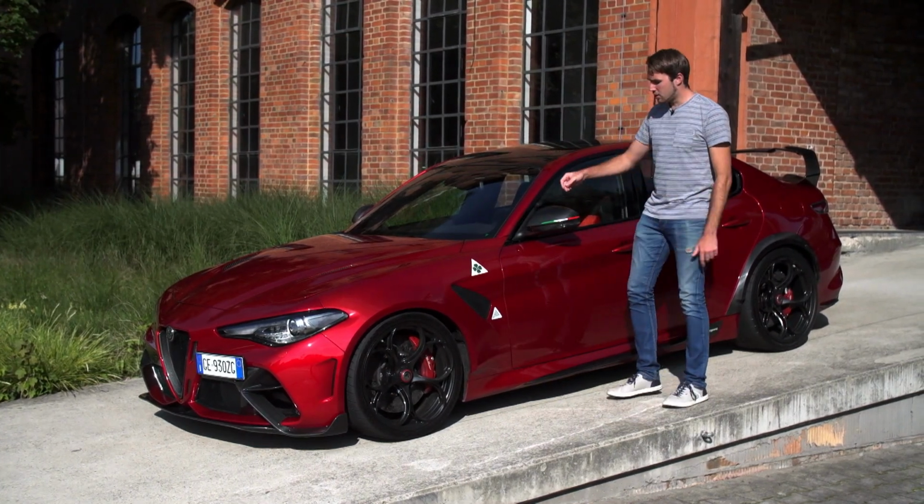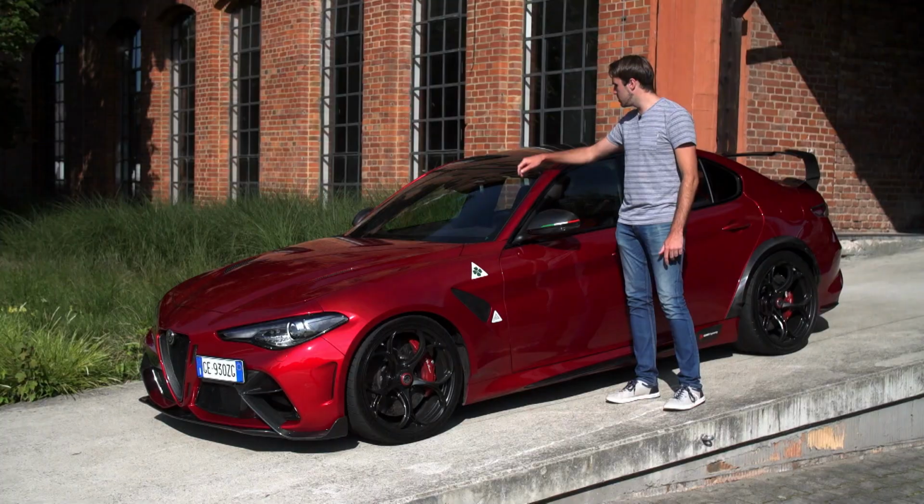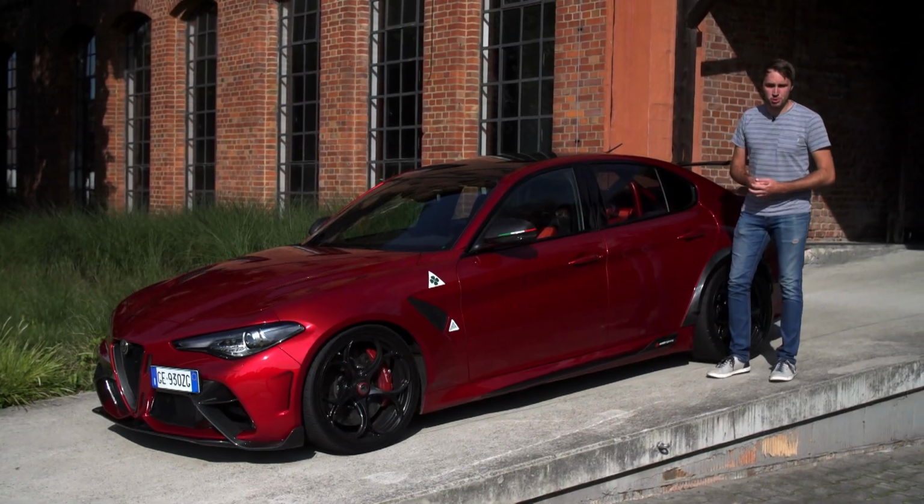This is mainly due to the use of carbon. Like here on the mirror, on the roof. The bonnet is made of carbon. And back here we have polycarbonate rear windows.